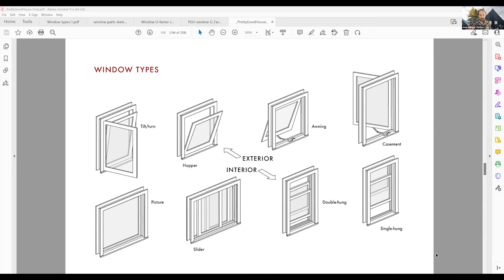I think it's worth bringing up here just the types of windows too, right? So if we're talking about air infiltration or water infiltration, you're going to get different results from a double hung window than you would with a tilt turn window or something like that, right? So, Mike, great, perfect timing.